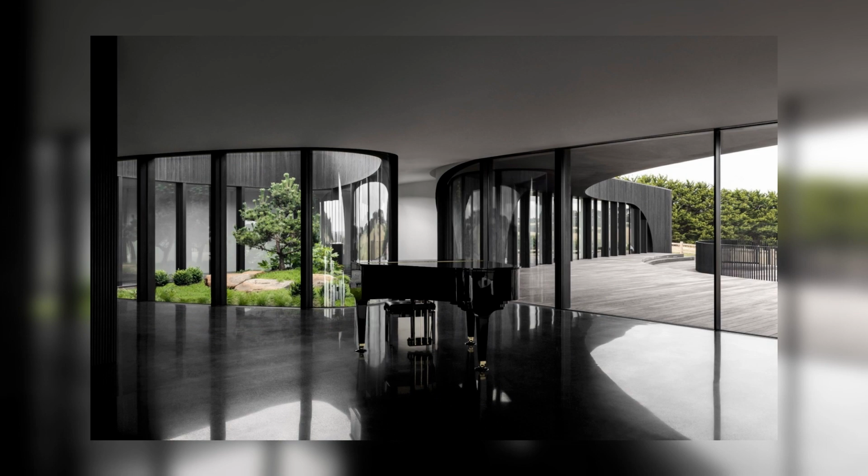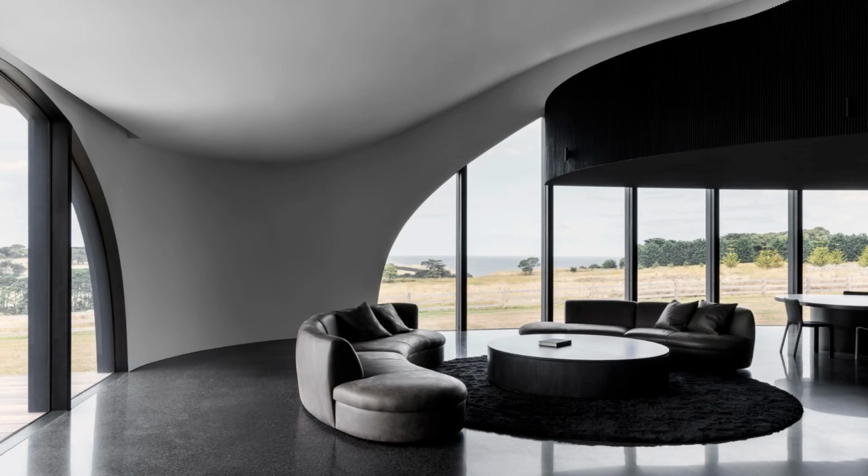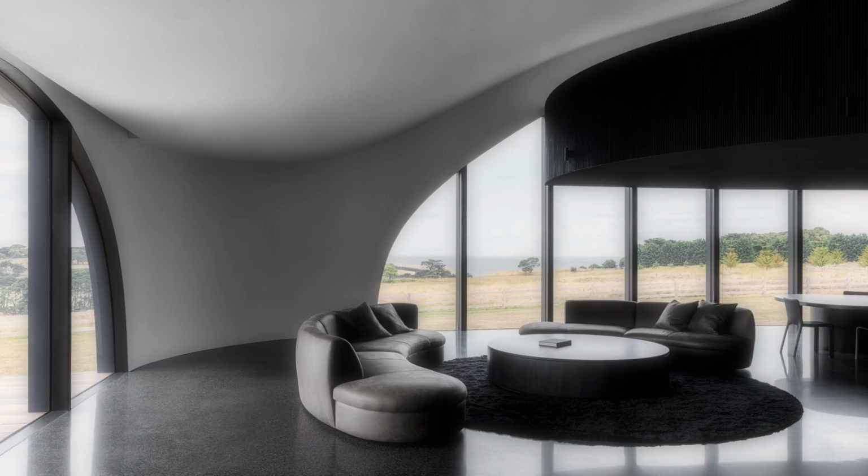The elevation has minimal glazing and considerable thermal mass, stabilizing the heat from the afternoon sun. A notch midway along the wall forms a shadow line, subtly defining the entry.